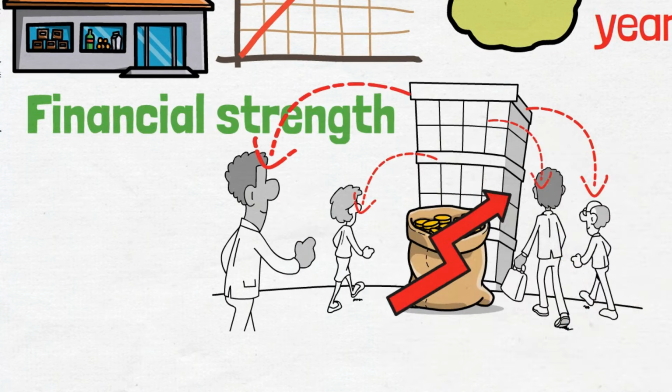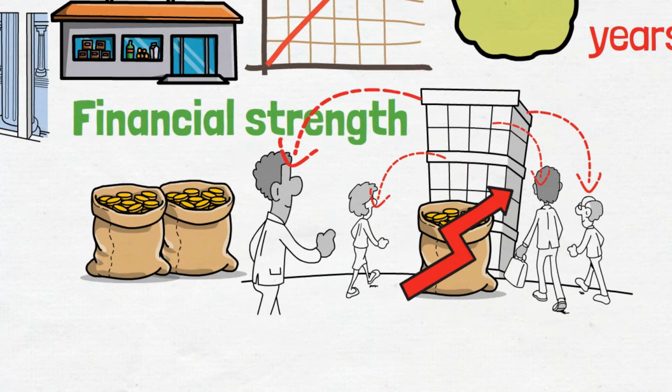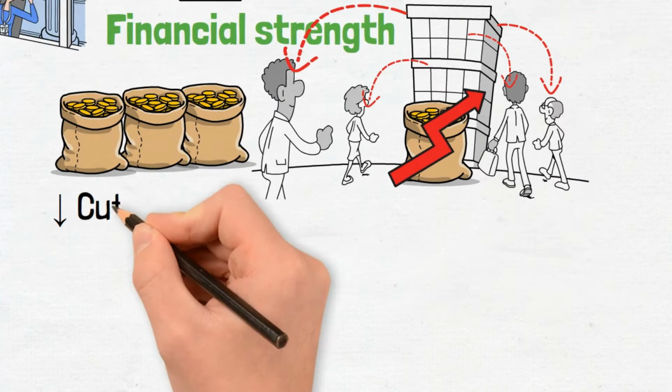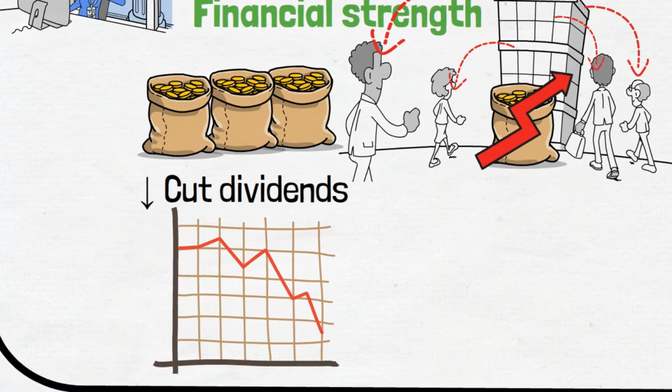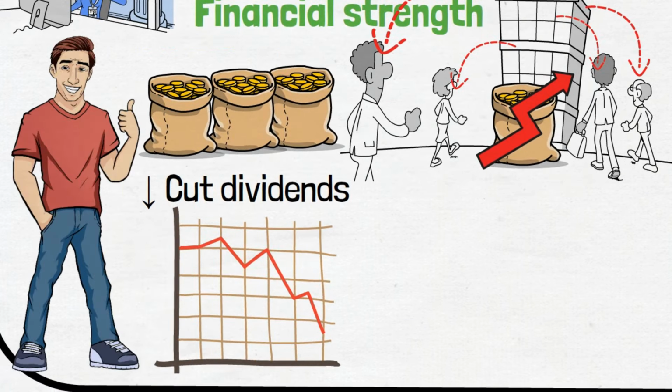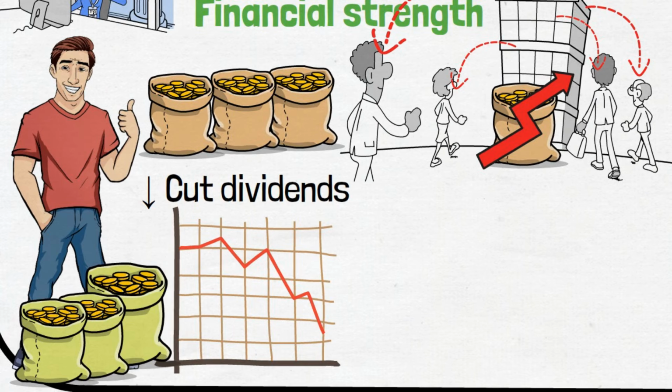On top of this, these companies have strong cash flows and are less likely to cut dividends during economic downturns. For Peter, investing in Dividend Aristocrats means tapping into a steady and growing income stream.